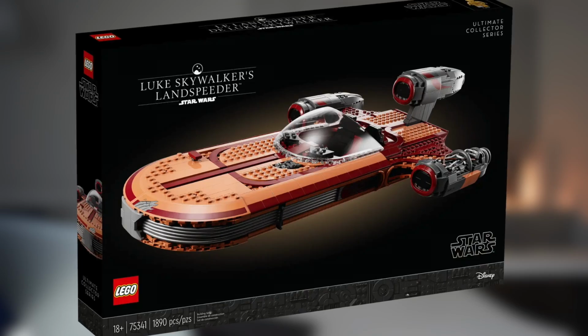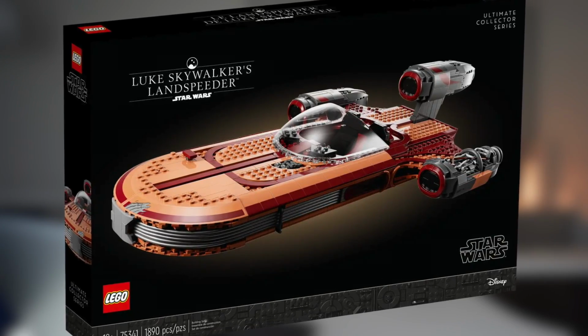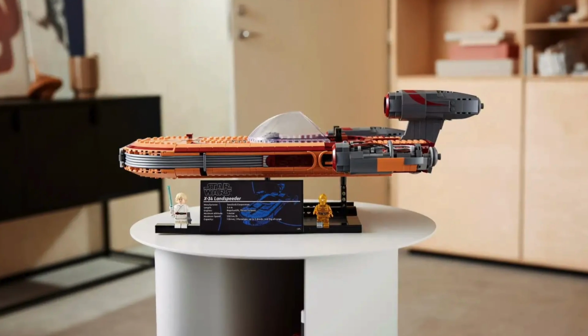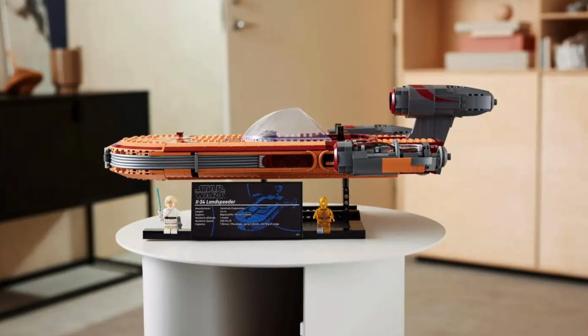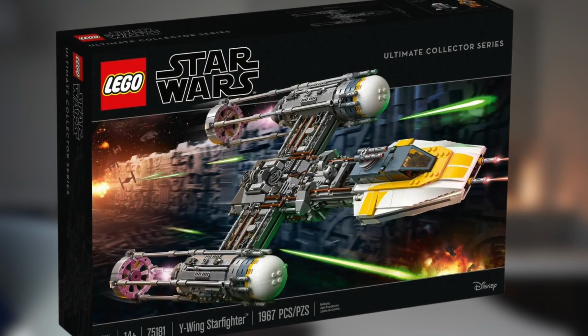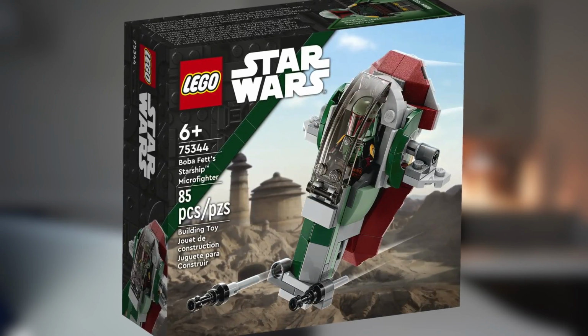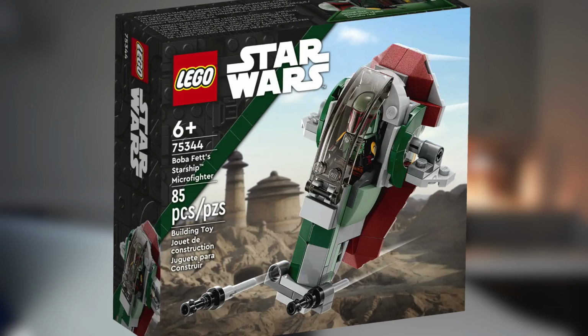Luke Skywalker's Land Speeder. This one came out in May of 2022, $240. I've already built this set. It's a cool set. It's definitely not the coolest UCS set that there is, but this is a solid set and something that I think will do well. I foresee this one kind of getting into that UCS Y-Wing territory. $400, $500 is probably what this one will do over the course of 3 to 5 years. So it's a potential.